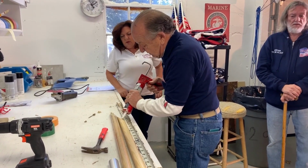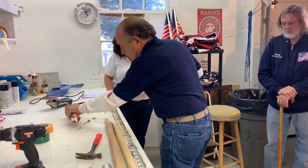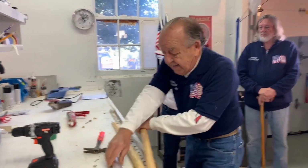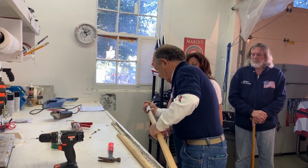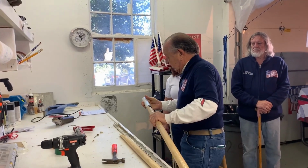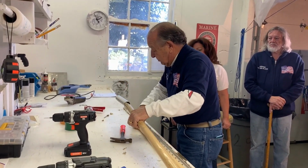So you glue both sides. And I take this side. Now you need that right section there. They come pretty tight.